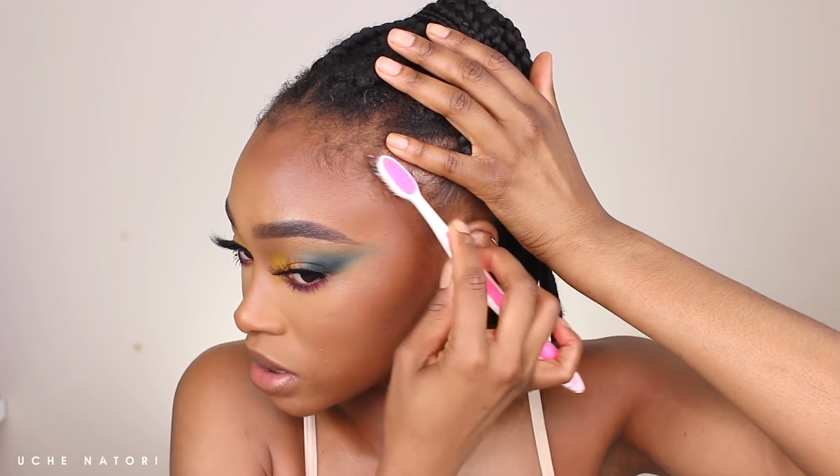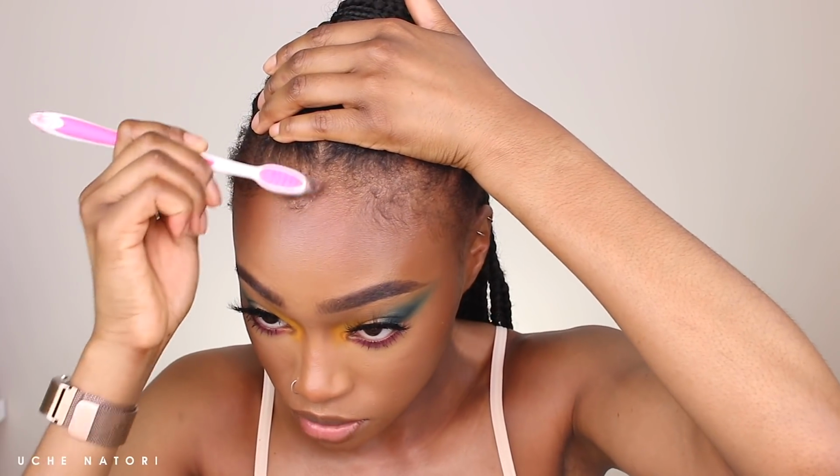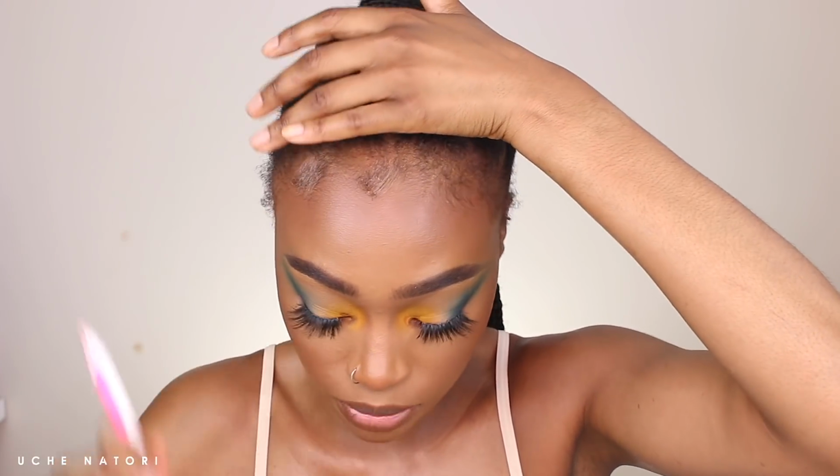Anyway, I'm just going to do some baby hairs real quick and then kind of put them up. By the time the lips are done, the hair is done. Clearly, my hair needs some attention. I'm sure you guys can see my hair is just a bit all over the place. It's getting done next week.